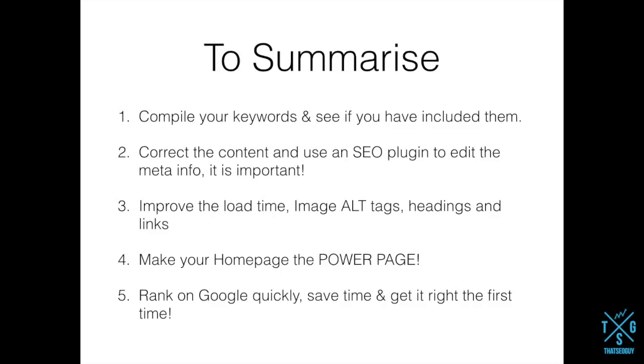So another thing you can do is to improve the load time, check the image alt tags, headings, and links. So you can rank up your inner pages by linking contextually from your homepage, like I've done. You can improve your rankings using your keywords in your headings, your alt tags, and improving your load time overall will just give you a better chance of ranking.